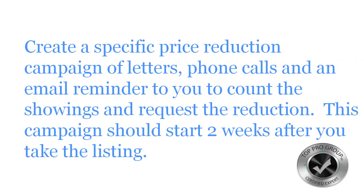Create a specific price reduction campaign of letters, phone calls, and email reminders so that you can count up the number of showings, like send yourself a reminder and count those showings, and then remind yourself to call them within the first 2 weeks. And of course, what's the number one thing you're going to do? You're going to count the number of showings that they got and let them know.